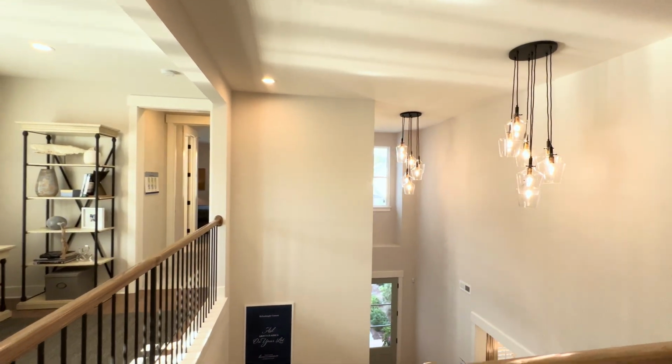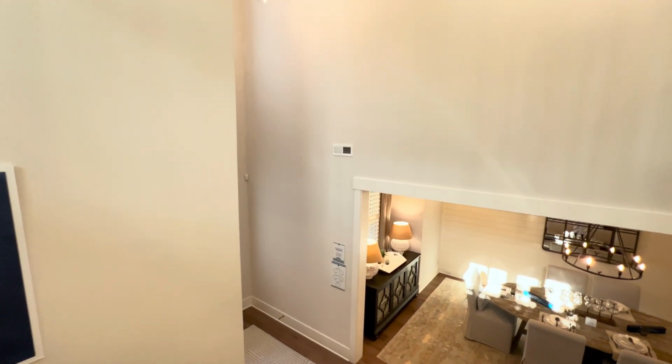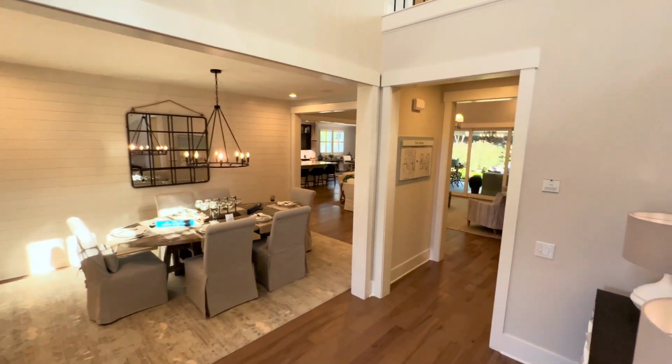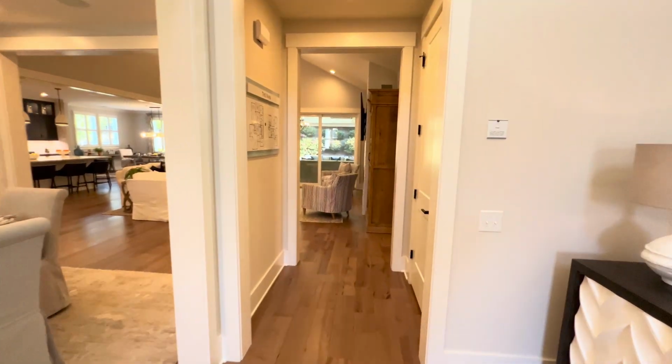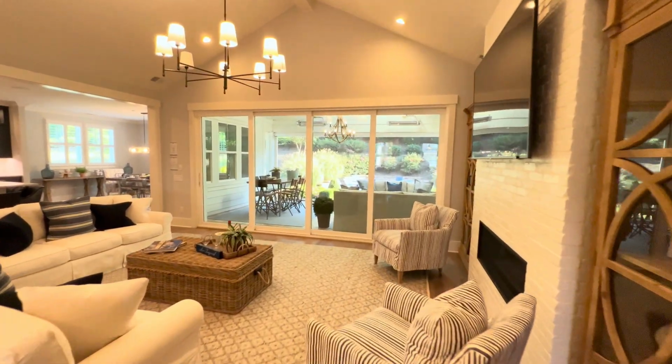Okay, so I love that fact. And then, of course, you let me know if you would take up all the carpet and keep the engineered wood flooring, hardwood flooring throughout the home. But really on the main levels, you are in good shape without a doubt.